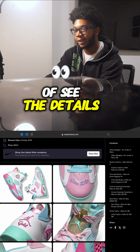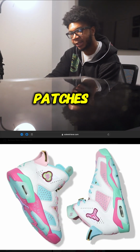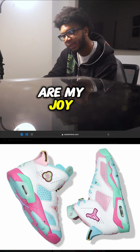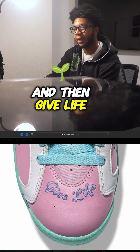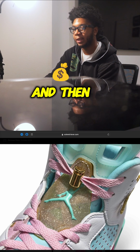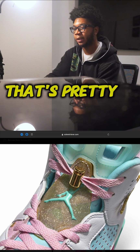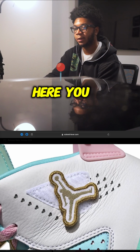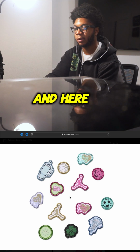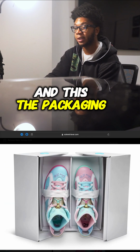So we can kind of see the details here on the shoe. Right here you see these are the interchangeable patches, and then here's her lettering, "Sports are my joy," and then "Give life" on the toe box with the gold and the Jumpman on the back, and then the gold lace lock, which is pretty dope, and the glittery toe right here. That's pretty fire. Again, here you can see the Velcro with the patches. "Sports are my joy" with the details, and here are all the different ones that you could put on. So that's pretty dope. And the packaging is pretty cool.